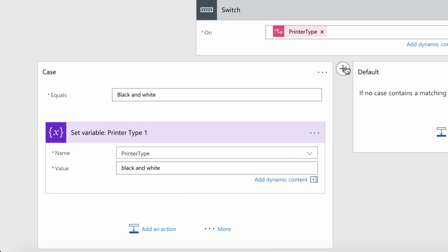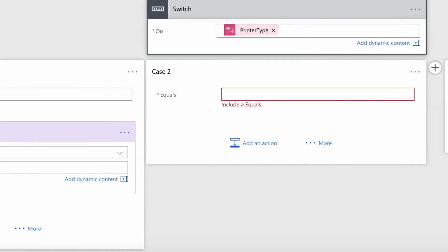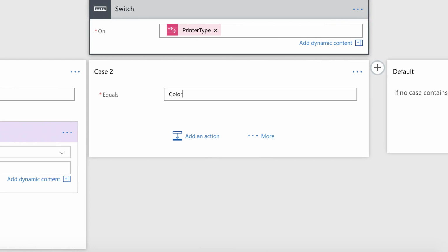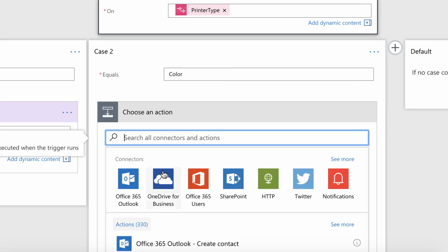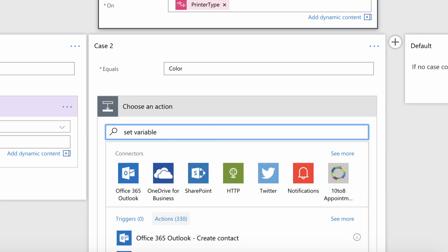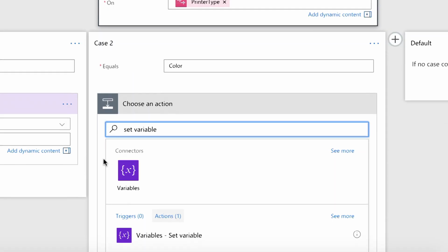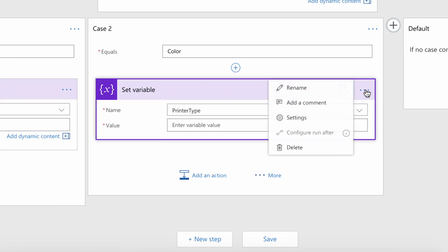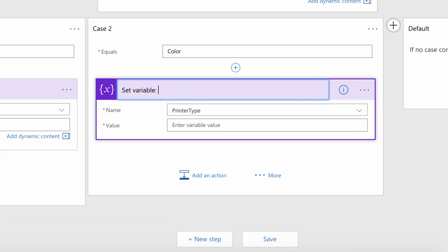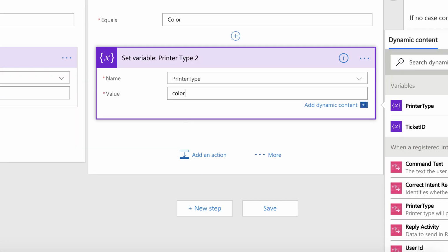Now I'm going to do this for the two other options that we have. So this one is color. And set variable again. Printer type. Let's rename this one too. And this is going to be color.